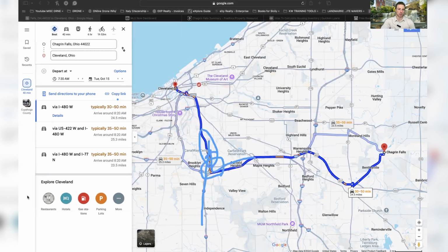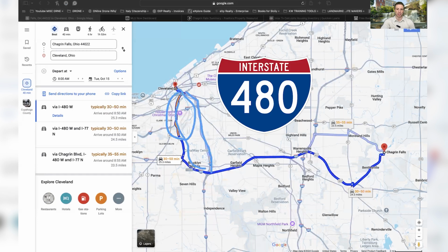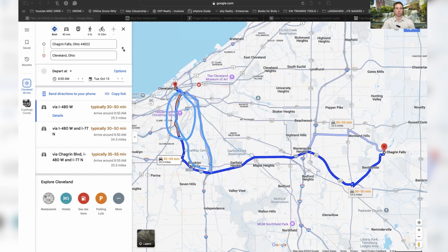So that's something you're gonna need to keep in mind. If you leave at 8, which I feel like now is starting to get a little late to get downtown and to work, but regardless, let's say that's when you're leaving, you're really gonna see the traffic get congested as you get closer to downtown. That's that path. This path doesn't look too bad. This is if we were to stay on 480, which many times you're not going to do.